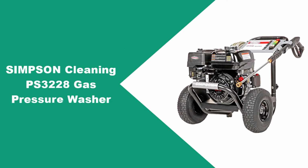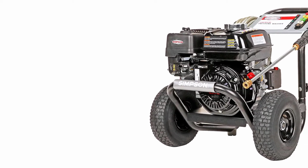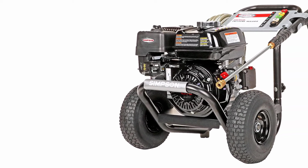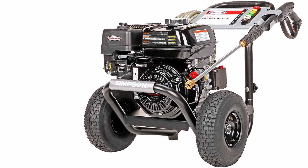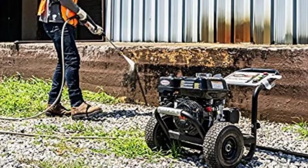At number 1. SIMPSON Cleaning PS3228 Gas Pressure Washer. This pressure washer is made in the US, with foreign and domestic components. The Honda GX200 engine is a powerhouse at cleaning pavement and fences and removing graffiti, to name a few uses.